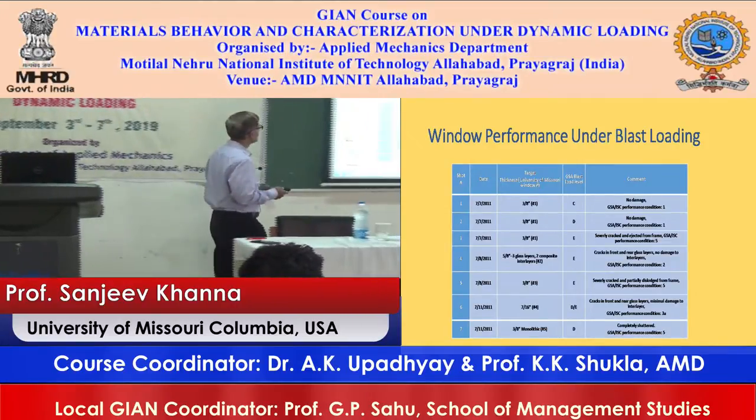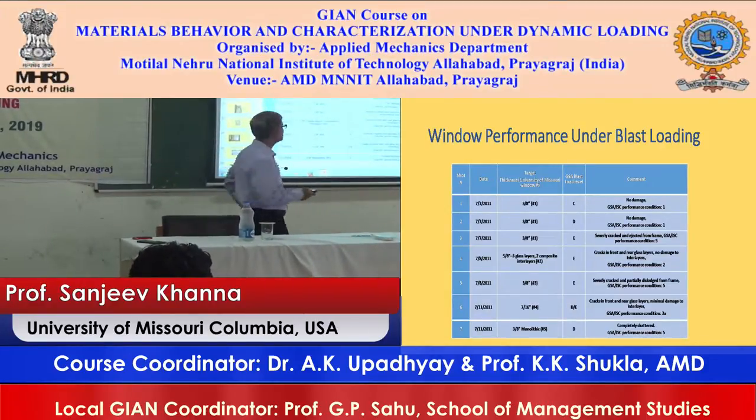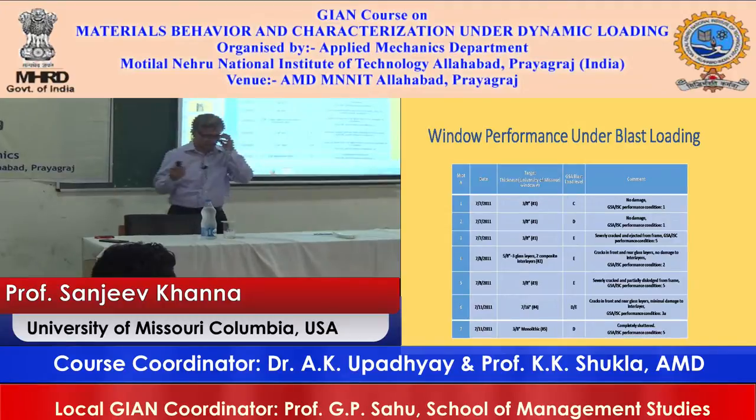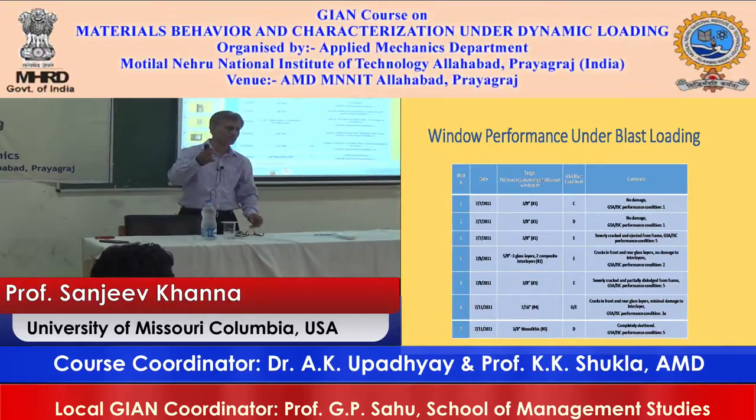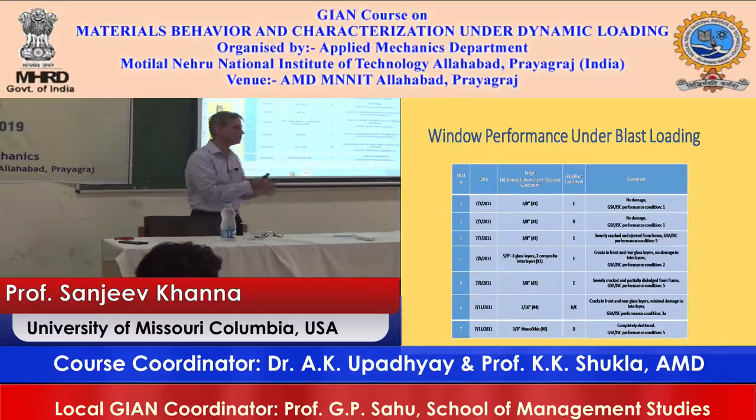So what you see here, we tested 7 windows. The first one, the thickness is 3/8 inches. The glass sheet is 1/8, the composite interlayer is 1/8, and then the next glass sheet is 1/8. That total comes to about 3/8 inches.